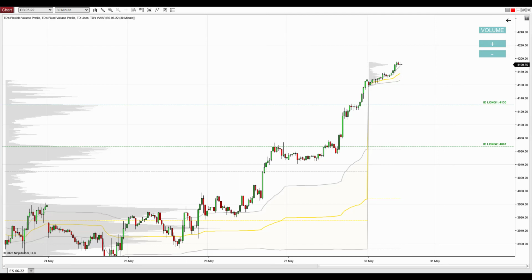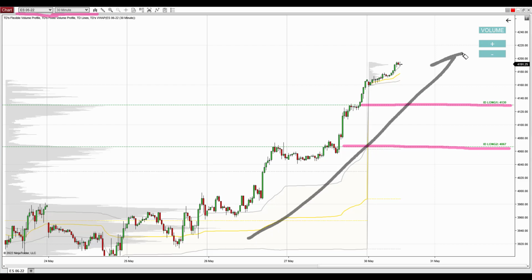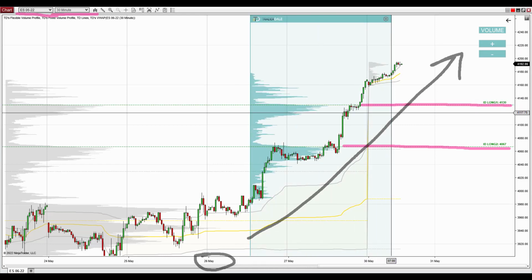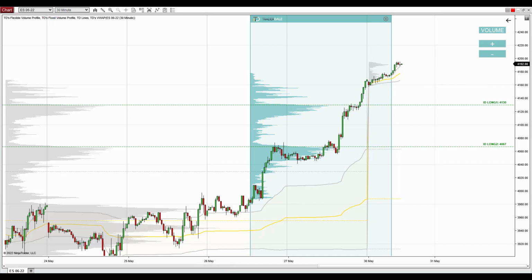The first one that I'd like to talk about is a trading idea on the ES, which is futures for the S&P 500 index. What you're looking at is a 30-minute chart, and what I wanted to talk about are two supports. The first one at 41.30 and the second one at 40.67. Now, as you can see on the S&P, there was a pretty strong buying activity beginning around 26th of May. And if you look into this recent uptrend with a volume profile, then you can spot two very significant volume zones. This one and this one.